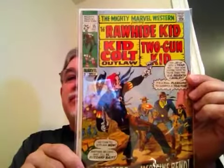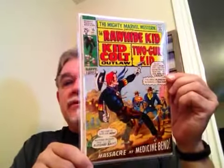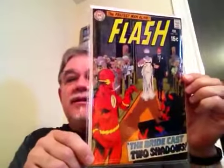Mighty Marvel Western number 15. And I think it's a Herb Trimpe cover. There we go. And got some Silver Age Flash, sort of early, or maybe early Bronze Age, number 194. Nice Neal Adams cover.